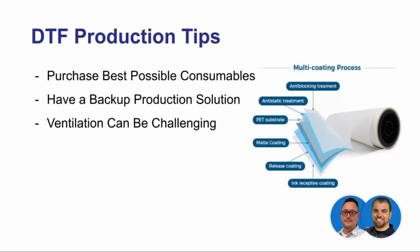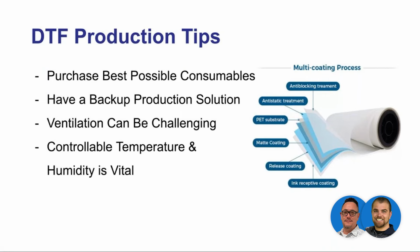Ventilation, just so everybody knows, can be a little tricky initially. You're either going to vent out the building because the exhaust fumes from the dryer and the ink curing is something you don't really want to breathe in. So you got to get it up and out of the building, or be purchasing some type of air filtration system to clean that air. And as you know well, the way you direct it and the way you run it has a lot to do with it, right? Oh, absolutely. Heat wants to rise. I didn't want to let it do that, and I made my own mistakes.